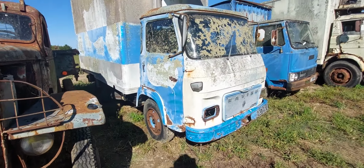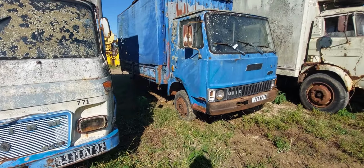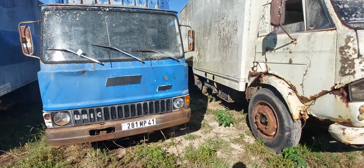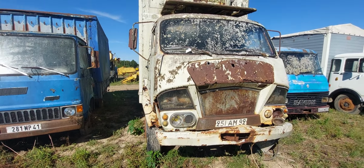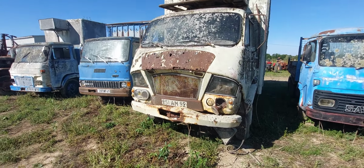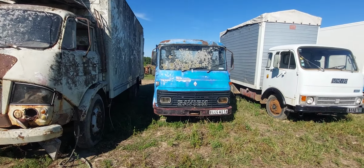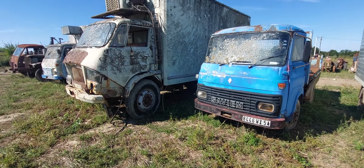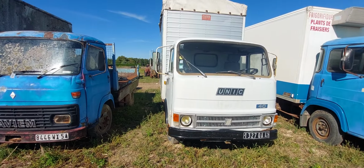We've got a Saviem SG5, Fiat sort of Unic 50NC. Yeah, these are futuristic. Berliet, if I'm not much mistaken. And another Saviem. The Renault badge in as well, SG, again, but with the updated front. Unic 40, again.